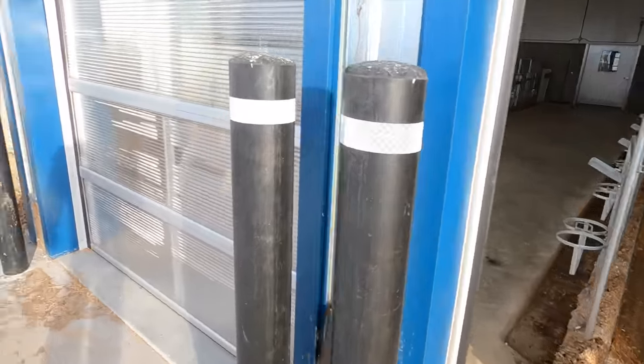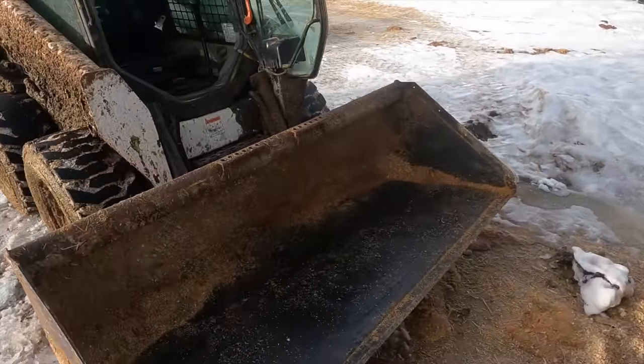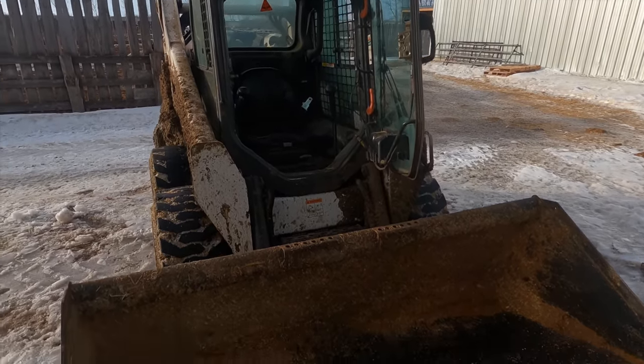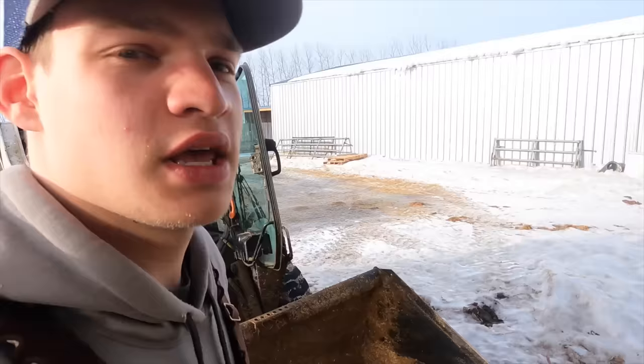And for scooping the actual sawdust out, we just use a regular bucket. We don't have a bucket for our bobcat with a grapple on there. Maybe it would be nice for straw pack, but it's definitely not necessary for this stuff. It scoops up really easily. Even the straw packs in the barn that I haul out with this bobcat go really easily with just this bucket. We don't see the need on getting a grapple bucket for this thing. This regular bucket's perfectly fine for us.